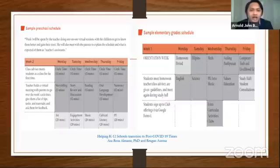Next. I took also a snapshot from the article, Helping K-12 Schools Transition to Post-COVID-19 Times. So these are examples of scheduling online learning. Like for example, for preschool, on week 2, since we are dealing with math, so on this part, 15 minutes will be focused on numeracy on the students. On the other part, sample elementary grade schedule, okay, Wednesday, on the week 1, okay, we focus on math. So kailangan mo makita ano yung mga klase ng bata sa bawat araw.